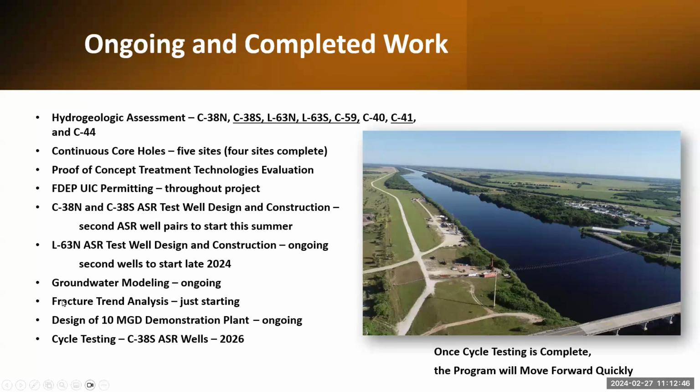We're just going to be starting a fracture trend or trace analysis of the area, and it's going to be a fairly large evaluation. We have a lot of detail from our borings and other people's borings, plus the seismic. So we want to understand where the water's flowing, what the prominent flow directions are out here with these fractures, and can we predict where these fractures are so we can take advantage of that.